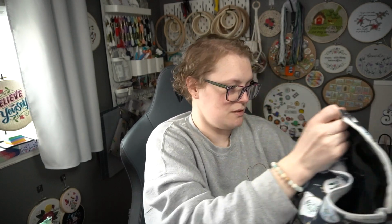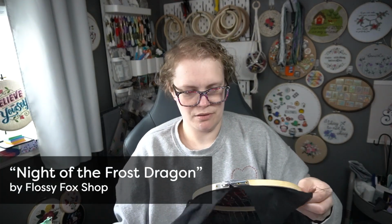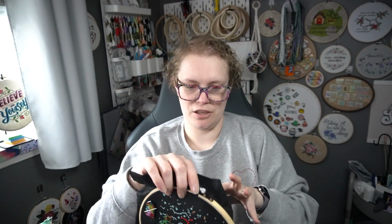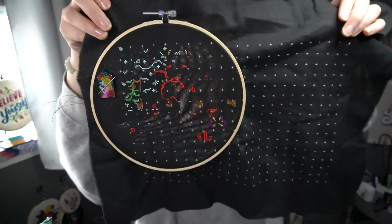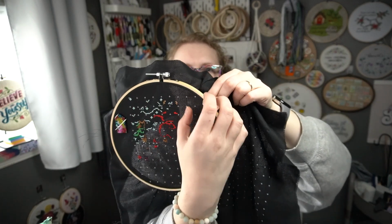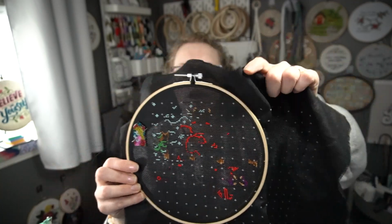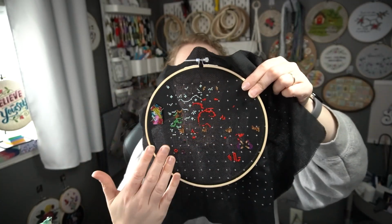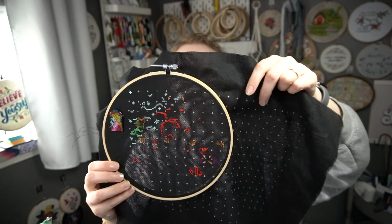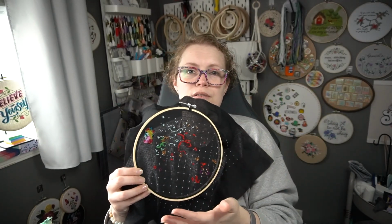I'm certain of it. Anyway, the next work in progress is Night of the Frost Dragon by Flossy Fox Shop. I did move this one out of the Q-snap and into a hoop, but the hoop's not big enough because the 2 parts that are released are here and here. So the hoop's in the way. So I'm working with what will fit into this hoop right now. And I won't get that done before the next release, because the next release is on the 10th of November and today is the 1st of November.